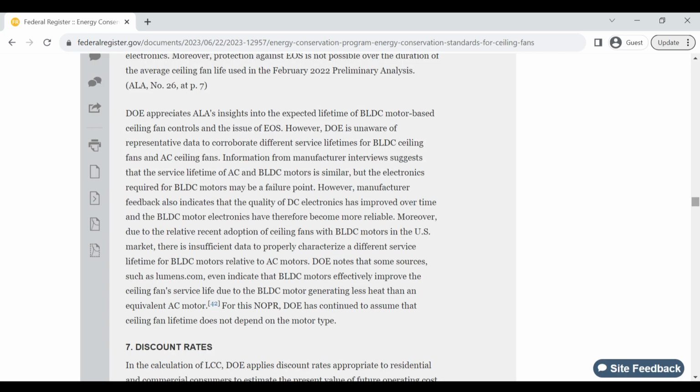Oh, going back to that document about the proposal, take a look at this paragraph here. They do consider the lifetime of brushless DC motor ceiling fans, and they discuss the potential failure points because there's a lot of electronics. But look at the final sentence in that paragraph. For this NOPR, which I think is notice of proposed rulemaking, something like that, DOE, which is Department of Energy, has continued to assume that ceiling fan lifetime does not depend on the motor type. This is the most BS thing I've ever read on here. One of the most BS things.